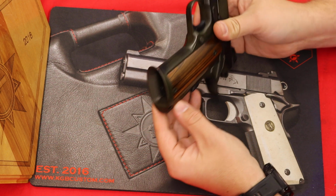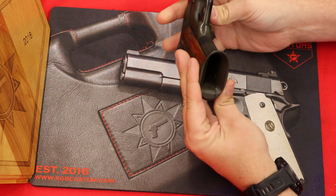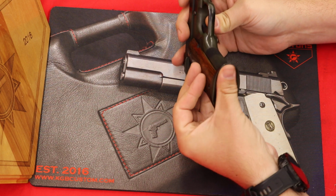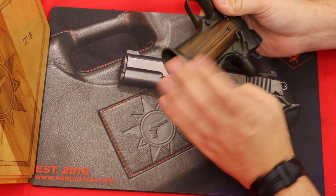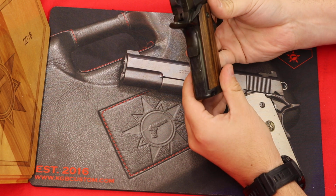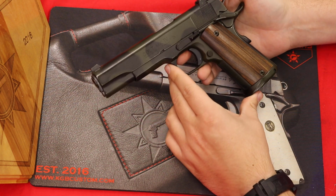The magwell, I believe, is a Briley unit, really seamlessly silver soldered onto the frame. Huge opening there, as you can see. The heel is nicely rounded off. It's just an awesome carry gun from the late 90s.